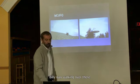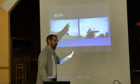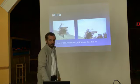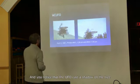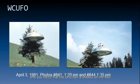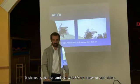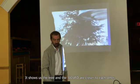Billy was walking over there. There are five photographs where you see the sequence, Billy getting closer, closer, and closer. And you notice that the wedding cake UFO casts a shadow on the tree, and here also. So it shows us that the tree and the wedding cake are one close to another.